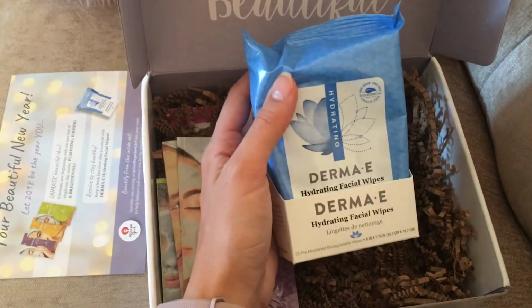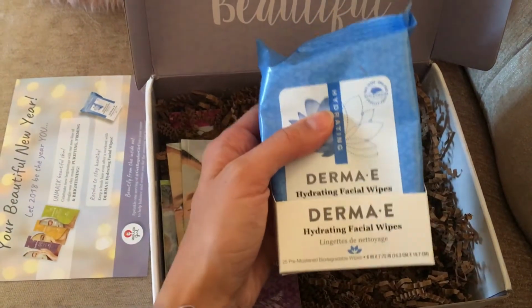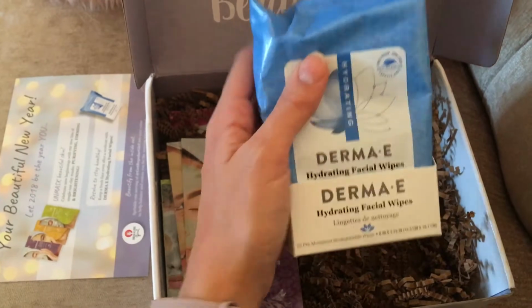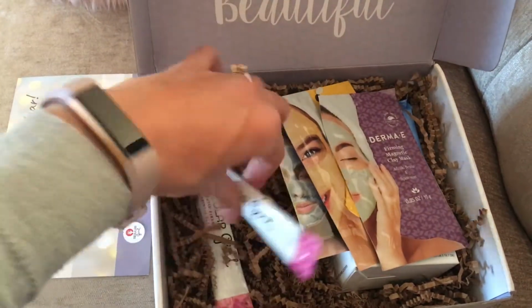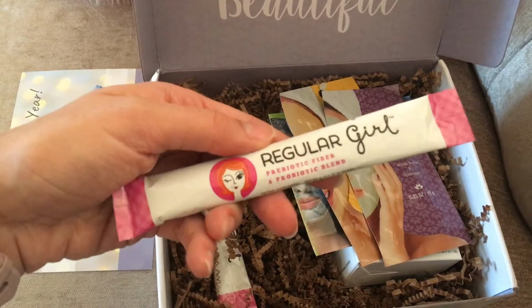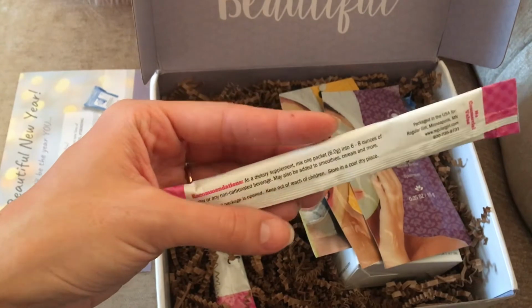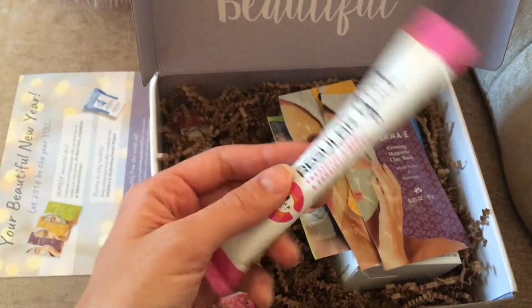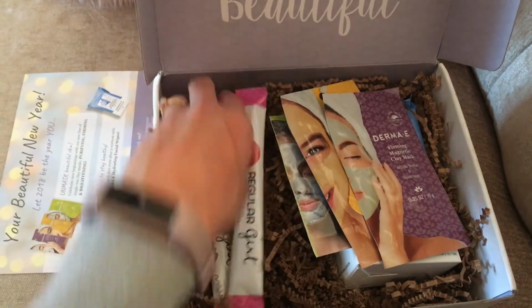And these guys I'm really excited about because I have never seen face wipes from Derma E before, and I use face wipes legit all the time. So very excited to give that all a go. And what are you? Regular girl, prebiotic. Yeah, a dietary supplement. Oh, that's kind of cool. I like when they give us little extra goodies in our PR packages. I think that's always just a sweet little touch.